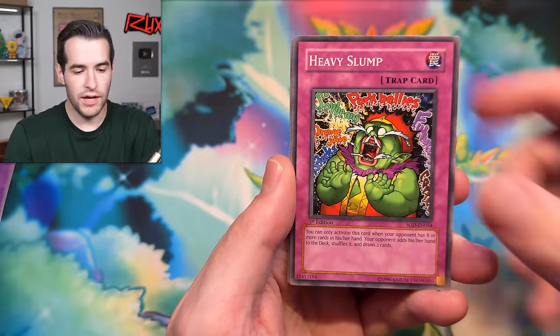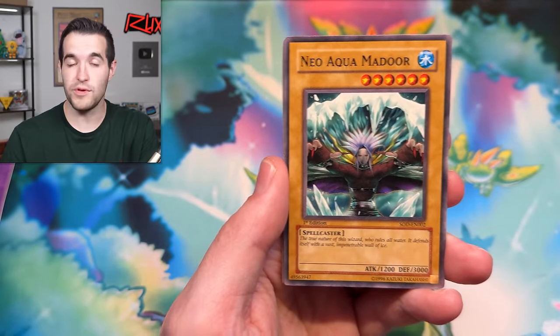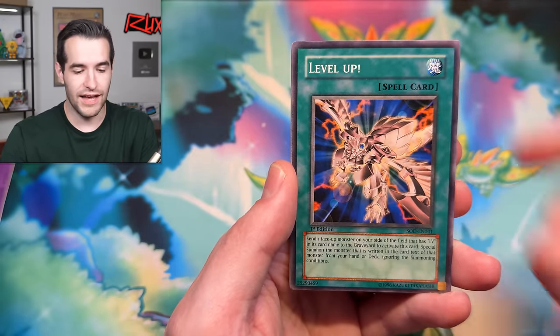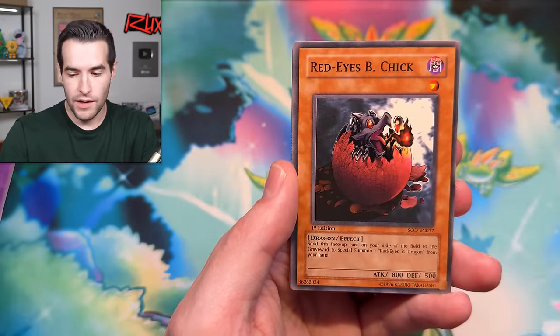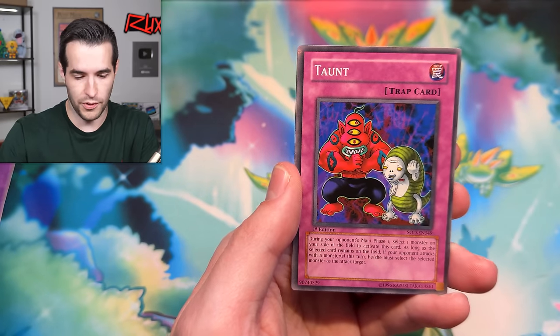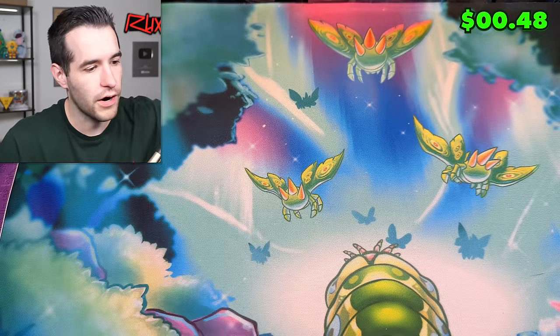Element Soldier. Heavy Slump. Neo Aquamador. The Aquamador upgrade. Just tribute set this guy. He's Millennium Shield with attack points. Level up. Cool card. We have the Red Eyes B. Chick. Someone is asking me about one of these, so I'll pull it out for him. Taunt. And Mind on Air. All right.